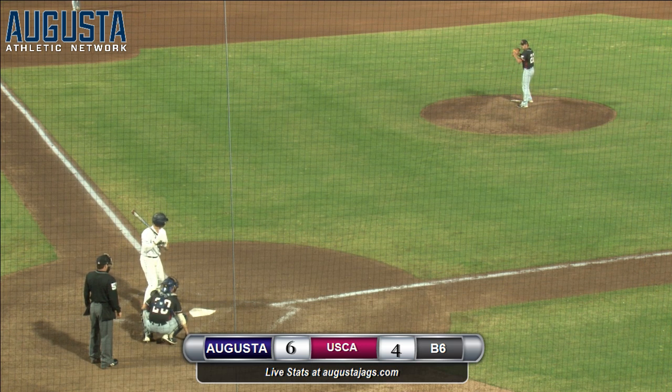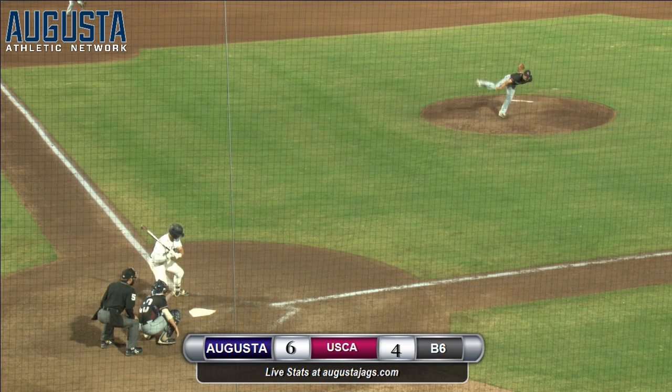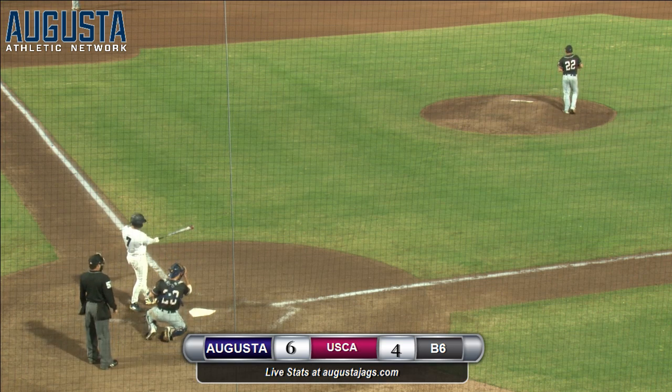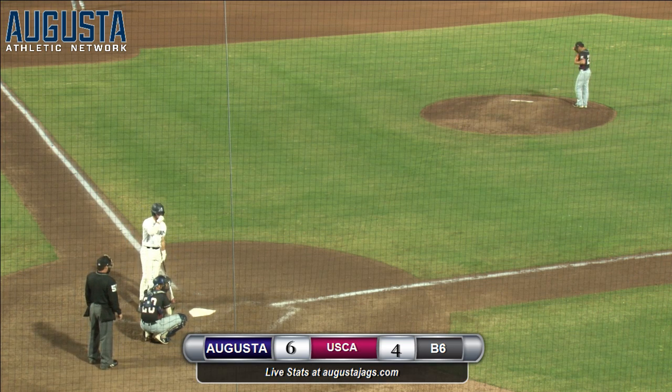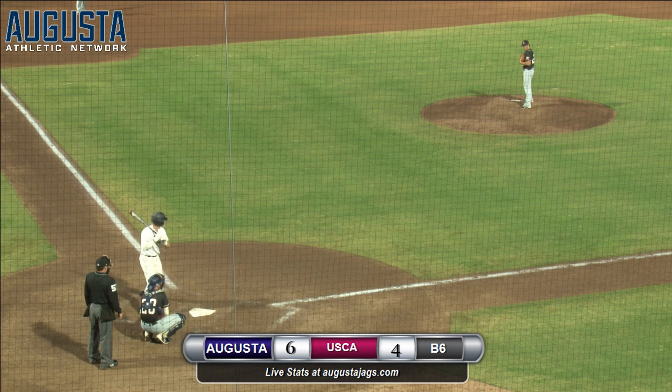When we talk about defense, Markevich's defense at third base is as pristine and on point as I've seen from that position in a long time. It's absolutely some of the best that I've seen from the Jags third base tandem in a good while.